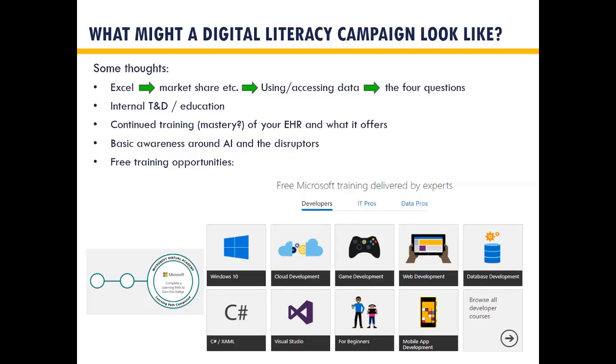What might a digital literacy campaign look like? Provide more internal training and development. Provide more internal education, continued training and maybe mastery of your electronic health record and what else it may offer. Create or bring some basic awareness around AI and the disruptors. That's another word that has kind of lost meaning because we keep hearing about disruptors, especially if you go to conferences, and I go to plenty of them. What does it mean? You know, we hear Amazon is entering healthcare. Ooh, okay, yes. Well, okay, all right. We hear Walmart has entered healthcare. Okay, well, okay. But have we really understood what that means, or what's specifically happening there?